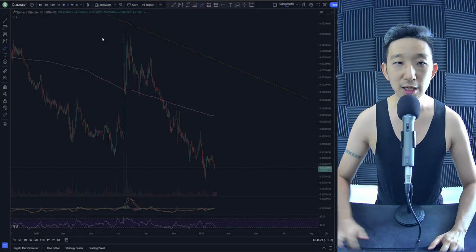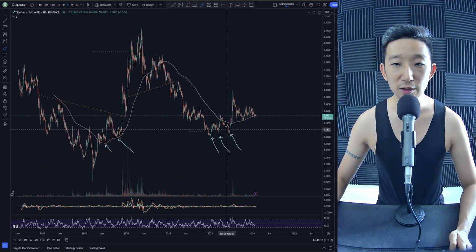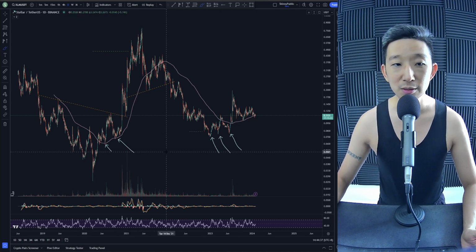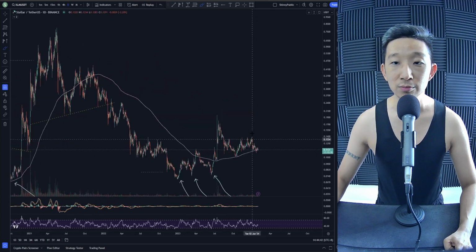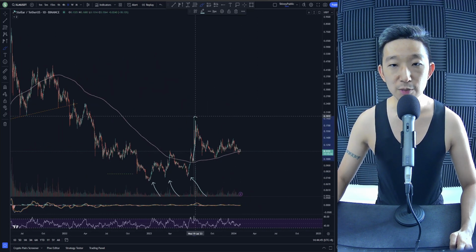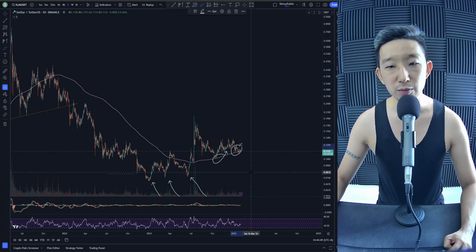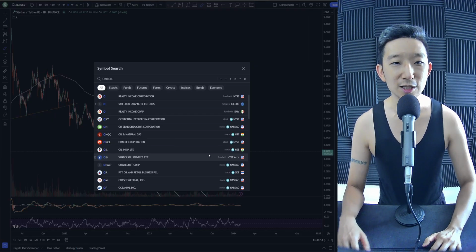Stellar Lumens. Against USD, Stellar Lumens is also in danger of taking out all of these lows. So we could drop to like 5 cents maybe. Again, I'm not entirely sure, but I'll preach caution because we've been marking around the skinny pink line. Right, you want to see Stellar Lumens pull away from the skinny pink line, not mark around. Not something that you want to see. So, yeah, that's Stellar. OKB against BTC.